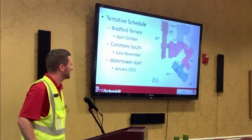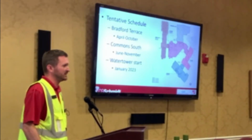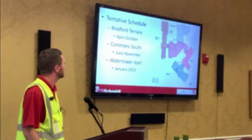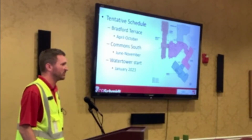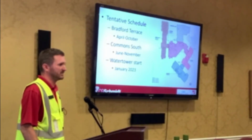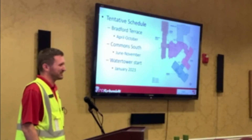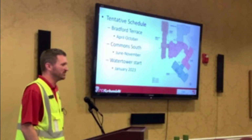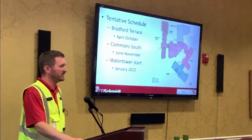So first, the tentative schedule. This is pretty much the same as what we've been given every other month, but currently the schedule for Bradford Terrace is to be complete in early October. It's a difficult building to deal with, with a lot of unknowns, and it's an older building too, but progress is going really well, and we feel like we're well on our way to completing that building.